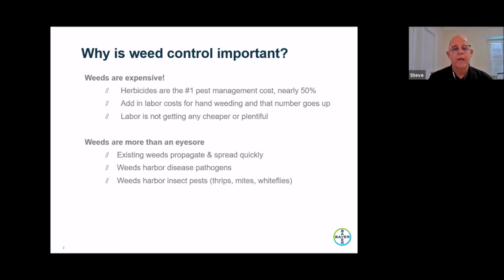onto our crop. And so we need to control weeds for more than just the concept that they're an eyesore or aesthetically unpleasing, because they can propagate, they can harbor pests, they can host disease pathogens, and they can host insect pests. And we want to make sure that we don't have that. Finally, weeds impact cultural practices and crop performance.